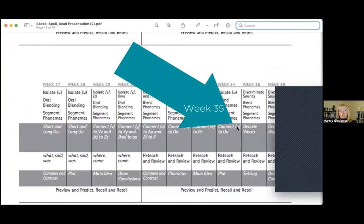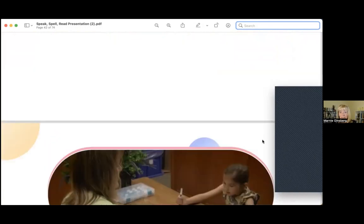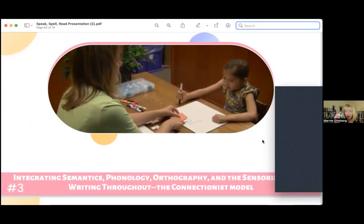So let me show you a really short example for this concept of integration. Remember, we're saying that these programs are maybe more likely to integrate that triangle network and do it while they're writing. So they're using the benefits of handwriting at multiple levels.